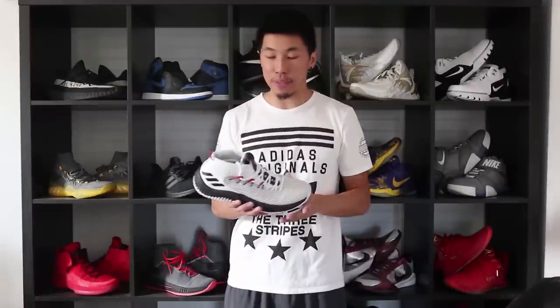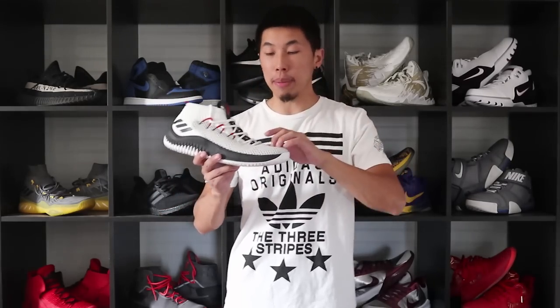I just wish it didn't take that long for it to break in. But the pros about the shoe have definitely got to go with the cushioning, man. You get the best combination for court feel, comfort, responsiveness, impact protection. It has the best balance for all of those. It just feels really nice. The materials also feel real nice. It's flexible and yet durable with the black yarn stitched in between the mesh. And overall, it's just a really comfortable shoe.